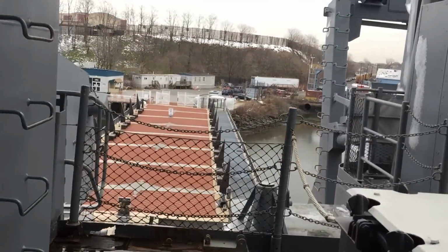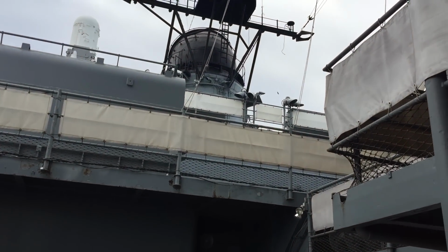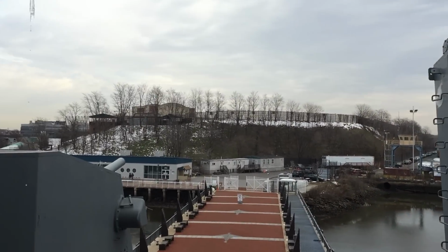Now turn two, commence ship's work. Ship is now open for tours. Maintain all tour route barriers, direction signs, air conditioning and heating boundaries. Now turn two.